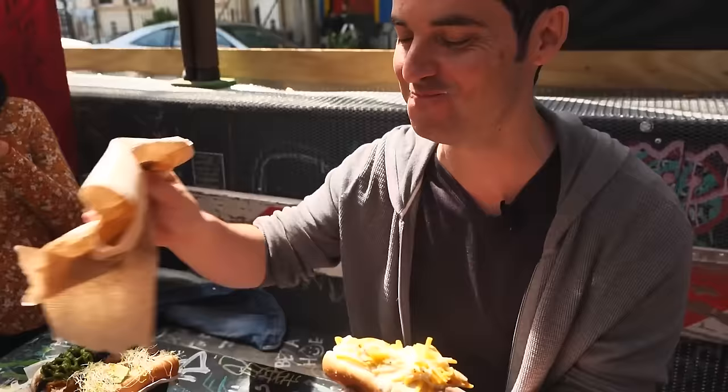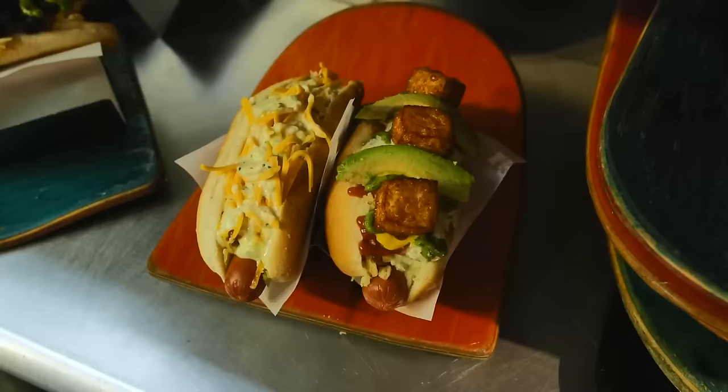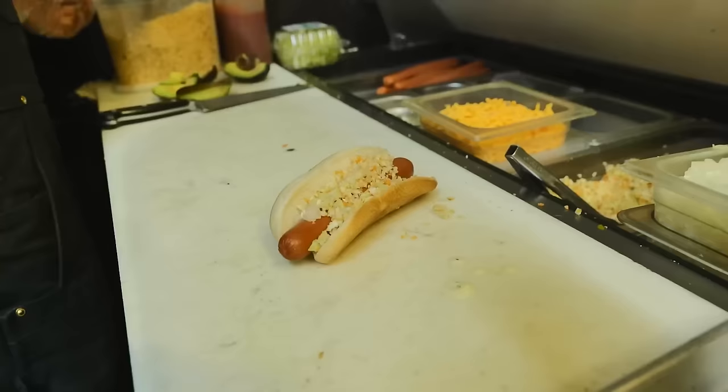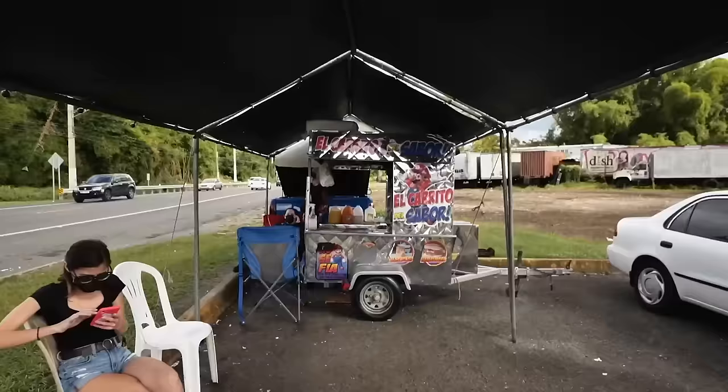I don't even know where to begin with this. Salivating, like this looks fantastic. I'm gonna take a big bite. Mmm. It's really hard to describe how many flavors I just experienced in one bite, but I'd say a lot of them. And something I love about Latin hot dogs are the chips. Potato chips cut up inside of them. It takes me back to my time in Puerto Rico.